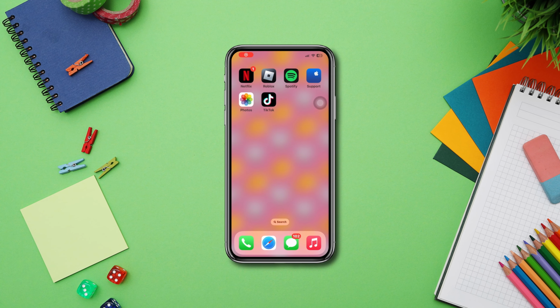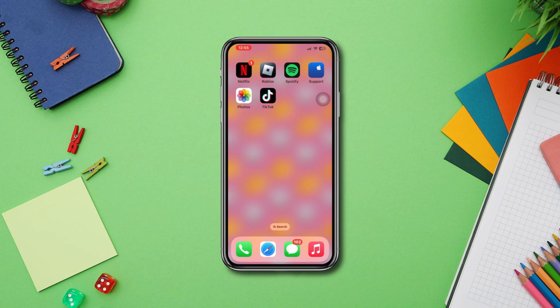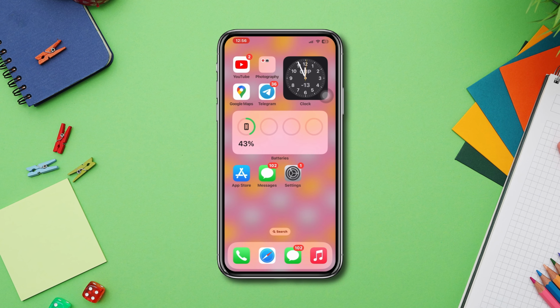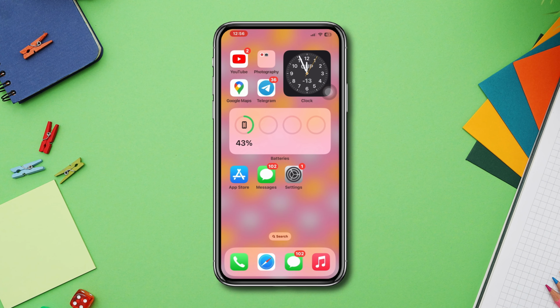Experiencing random freezes on your iPhone can be frustrating. If locking and unlocking your phone seems to fix the issue temporarily, it might indicate a software glitch or a minor system problem. Here are some steps you can take to troubleshoot and potentially resolve the freezing issue.